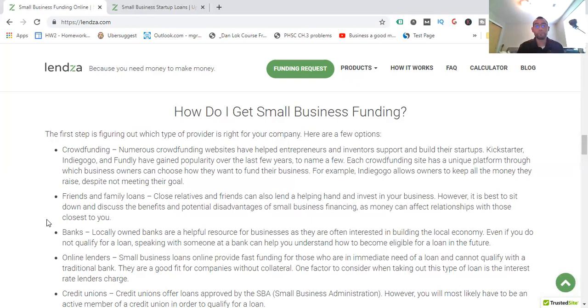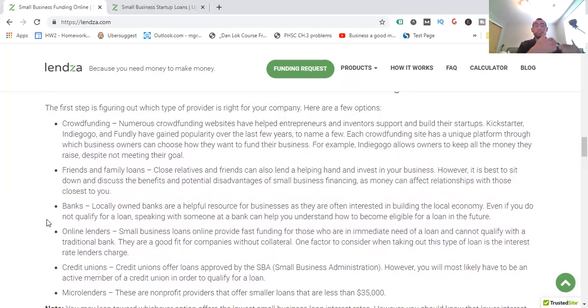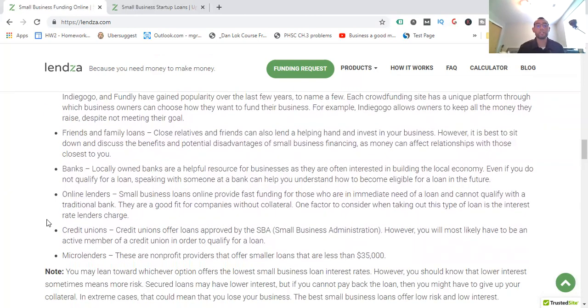So the first step is to figure out what type of business funding you need. Right, there are all different types that they work with. So they have crowdfunding, and I won't go too specifically into the details here because we have a little bit to cover. Friends and family loans, banks, online lenders, credit unions, micro lenders.